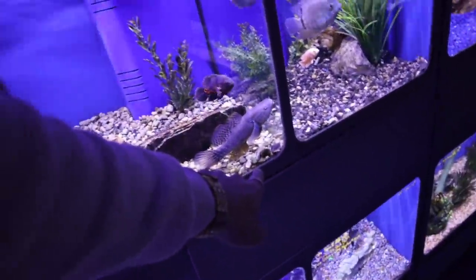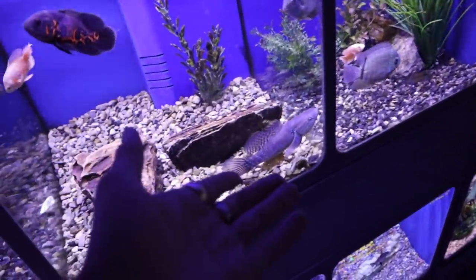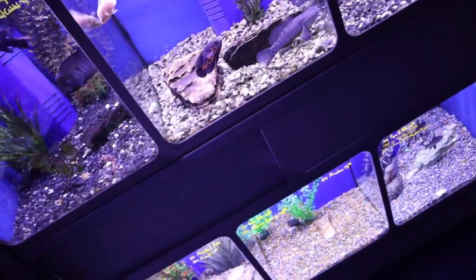What the hell is this? Is it like vicious, like a water cow? If it is, I want it. It probably is. It looks mean. I want it. What do you think I could put that in? Like, what size tank? I don't know. Me either. I don't know what it is.